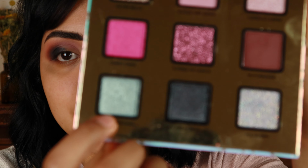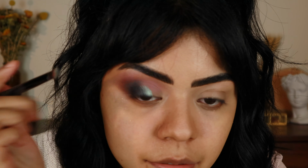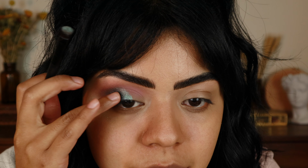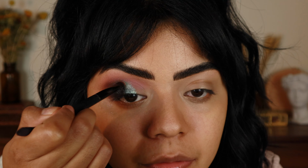Now I'm going to take Blue Christmas, which is this really beautiful blue. There is some fallout with this one, but I don't mind it because it is getting into that darker blue and it kind of looks pretty cool. Now going back in with that dark shade.